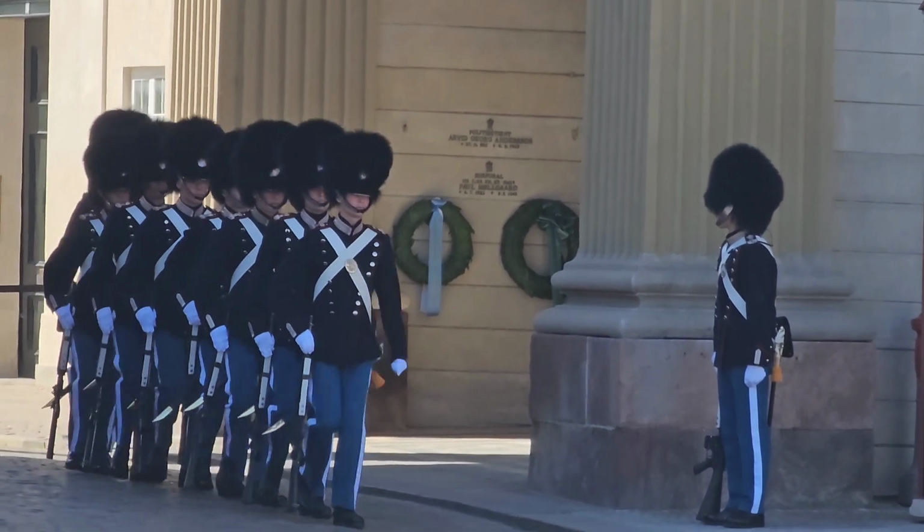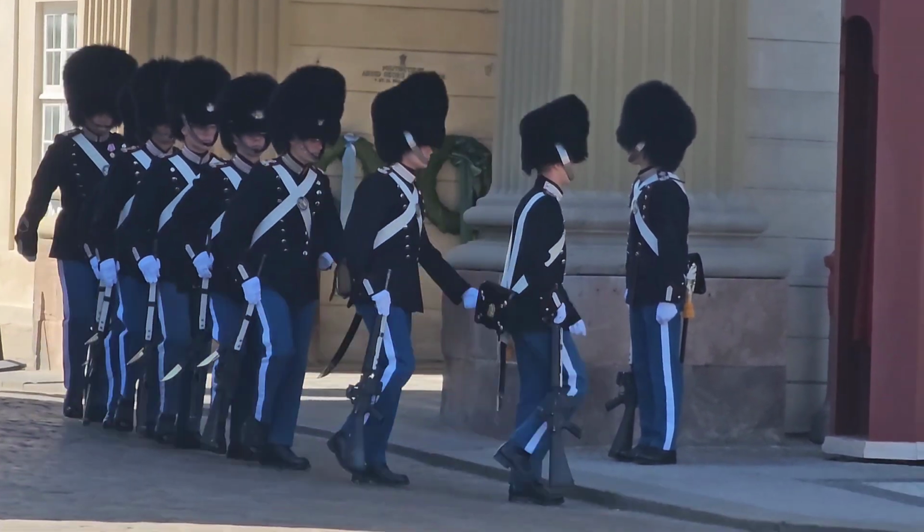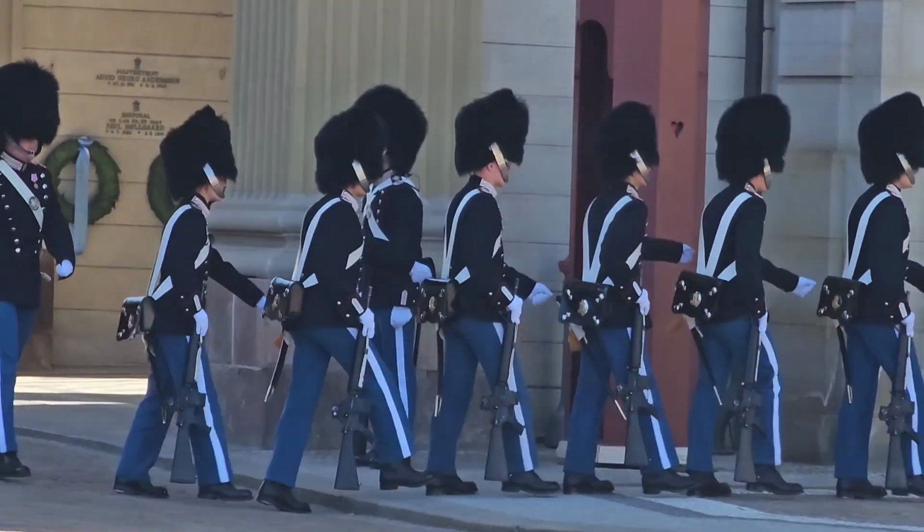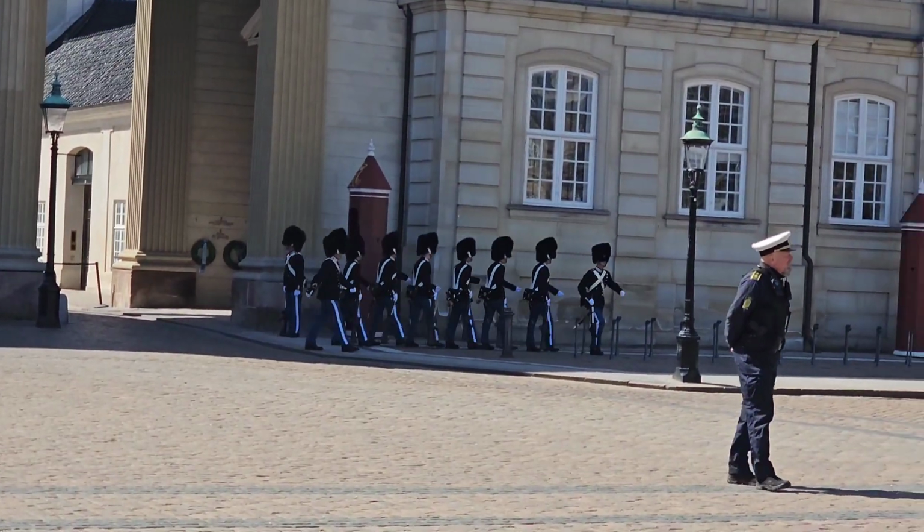And now you can see the changing of the guard. It normally takes place at noon, like 12 noon.